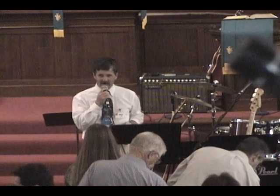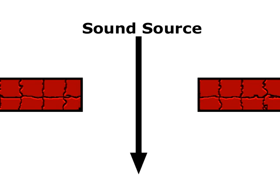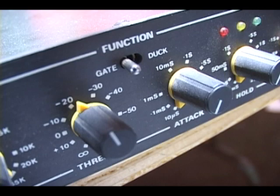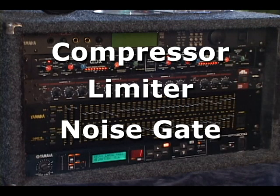Perhaps there's a bunch of other noise or audio going on around the sound you want to amplify. No problem. There are devices that employ an electronic gate that opens to let your sound through, and then closes as soon as it goes below a certain level in order to keep out that background noise. And these are called noise gates. Hey, finally we've come across a whole range of sound reinforcement equipment that actually has names that mean something.